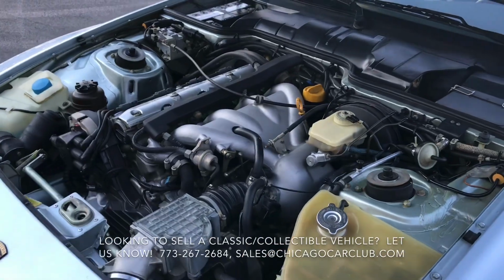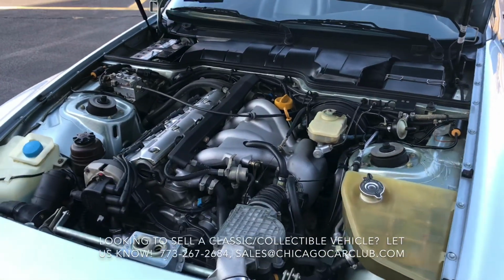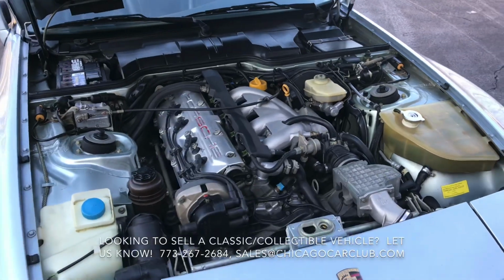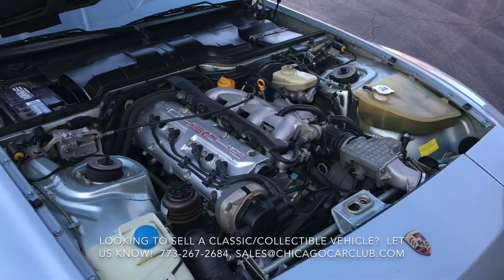Very clean under the hood. Factory stickers all still in place. Lots of little dabs of red and blue factory paint. Very, very nice.